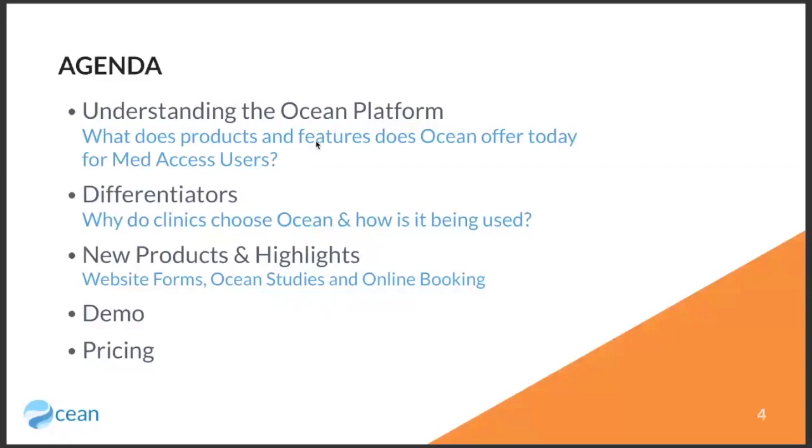To make sure everybody's up to speed on what the Ocean platform looks like today, because it really has evolved over the last 6 years. We're constantly adding features and even products, and so it's a much broader product suite than it was a few years ago. And even for some of our existing users, I think you're going to learn a few things today, possibly even about solutions that you're already using.